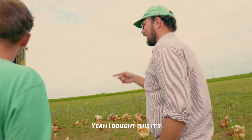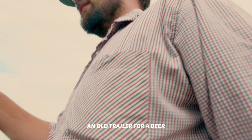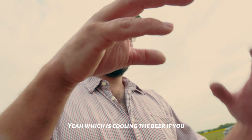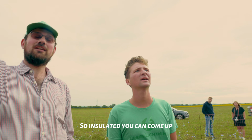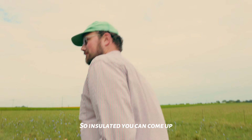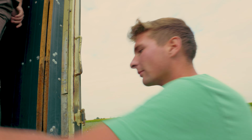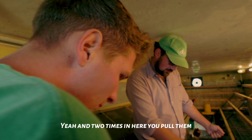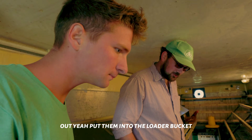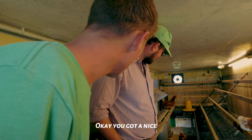Did you build this? I bought this. It's an old trailer for beer, which is cooling the beer. So it's tightly insulated, you can come up if you want. Nice. You have slats that catch their poop. Yeah, and two times a year you pull them out and put them into the loader bucket. Okay. Awesome.